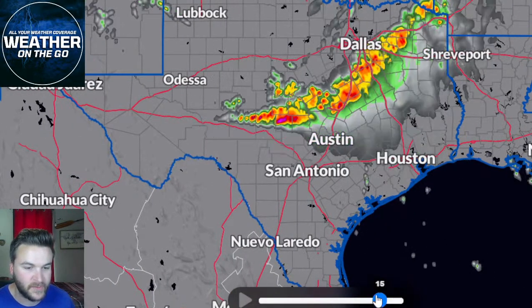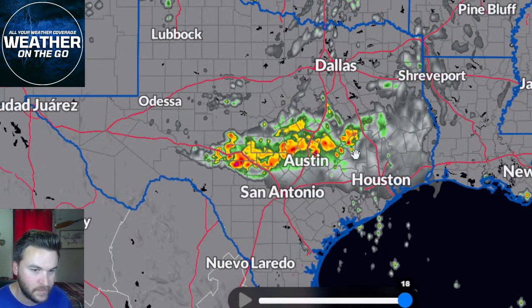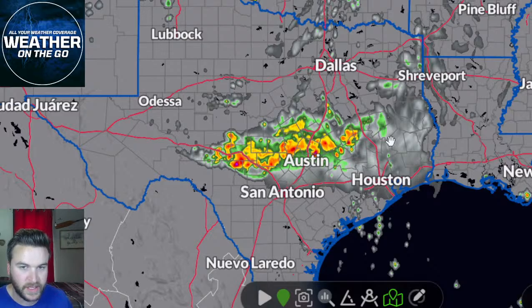And it looks like it's going to be falling apart as it approaches Austin around the 6-7 a.m. time frame on Wednesday morning. So you could still see some gusty winds, heavy downpours, cloud to ground lightning, all that stuff as we go into the Austin, Texas area early tomorrow morning.